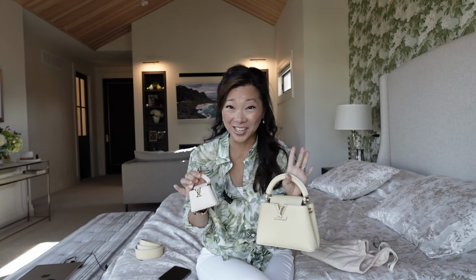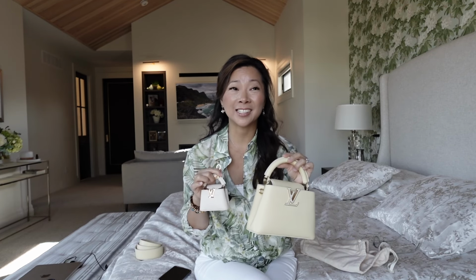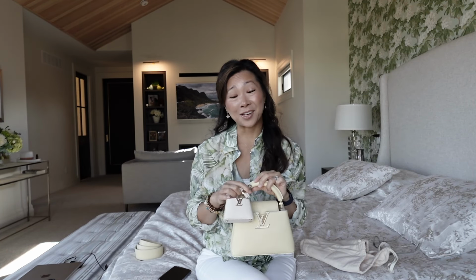So anyway, we'll get more into that in a separate video, and I think it's going to be an interesting conversation to have. So I'm not going to put a downer on this video. Let's put that aside for a second and just talk about how gorgeous this bag is and just how much I love it. And I don't know, I really have no words except to say that I'm absolutely in love with this bag. It brings me a lot of joy.